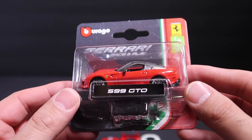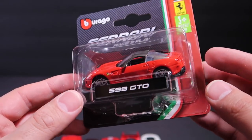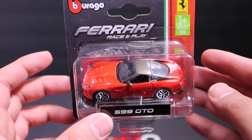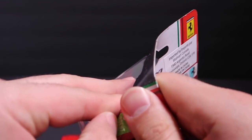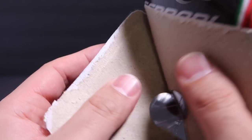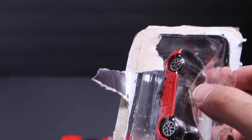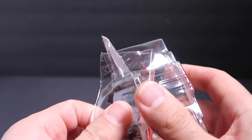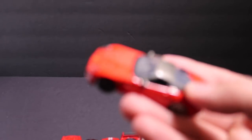So far, so good. All right, 599 GTO. The hardcore, bringing back the old GTO name to the 599. There are rumors also of the 488 GTO coming up. So you never know, guys, in the future, watch some car news, you might see a 488 GTO. All right, let's get this packaging down and out here. And this is car number 8, I believe. Car number 8, or one second, no, maybe we're on car number 9. We are on car number 9. All right. There we go.